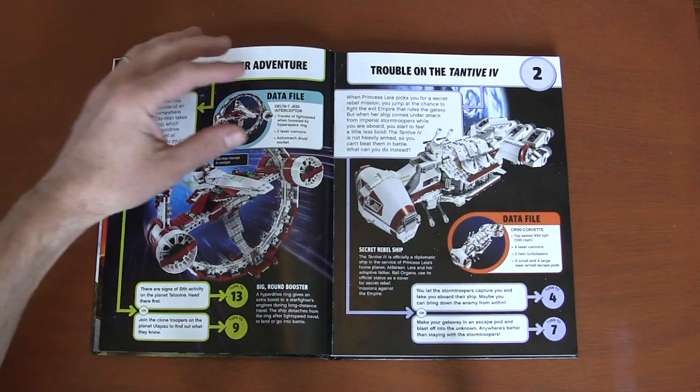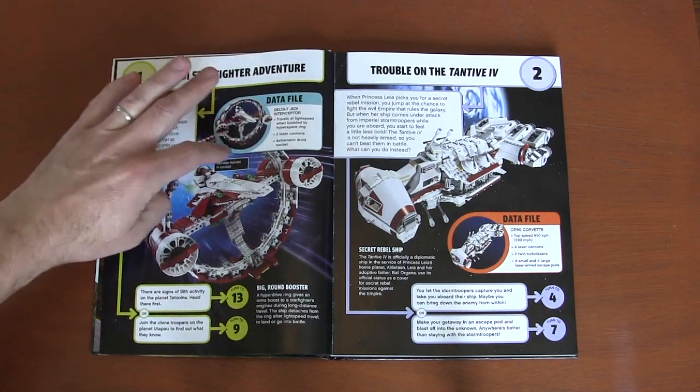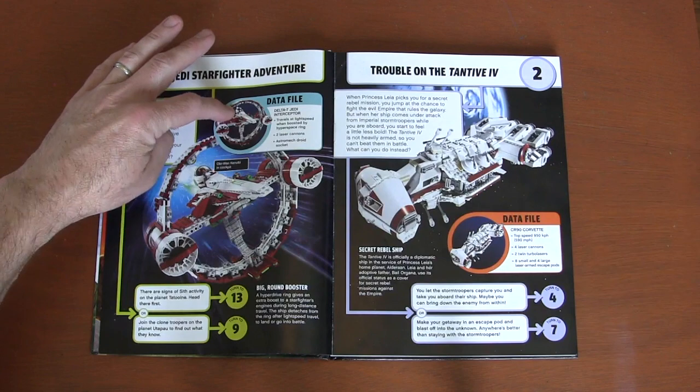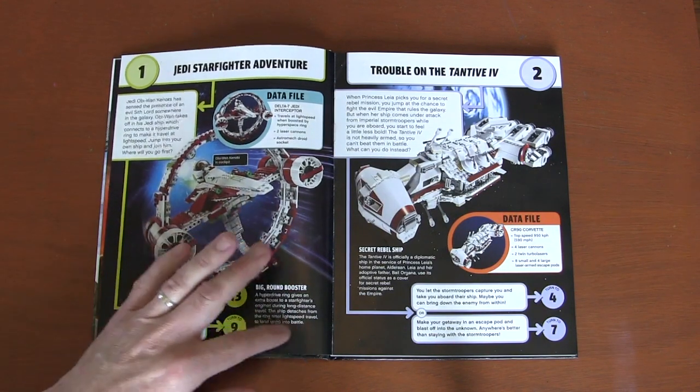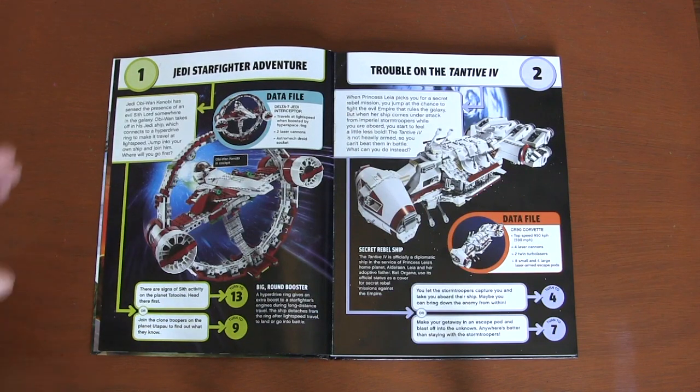But he's in there, and here we've got the Jedi Starfighter, and each book's kind of the same. They give you a brief description of the vehicle that is featured, and then they also talk about something special about it, as well as the story.